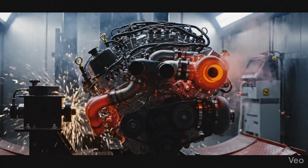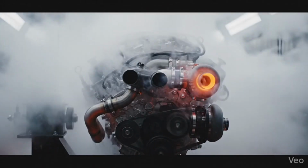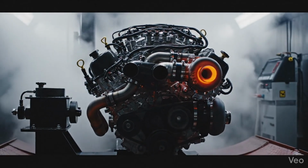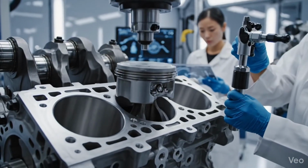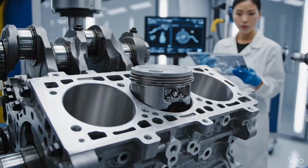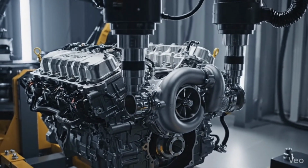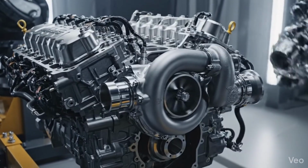Every engine is tested under extreme conditions, pushed to its limits before it ever meets the road. The naturally aspirated V10 engine begins assembly. Each piston, each crankshaft, balanced to perfection. The heart of the Everest takes shape. A powerful turbocharged engine built for performance.